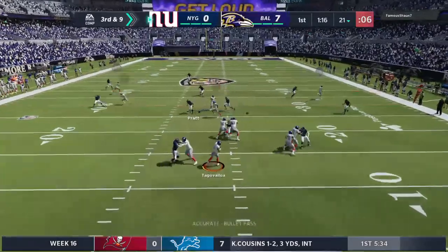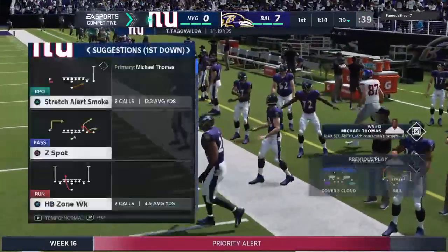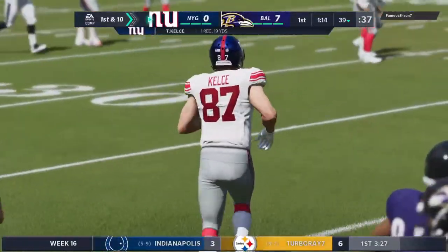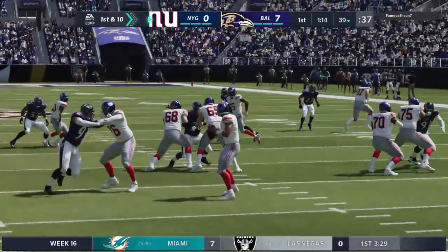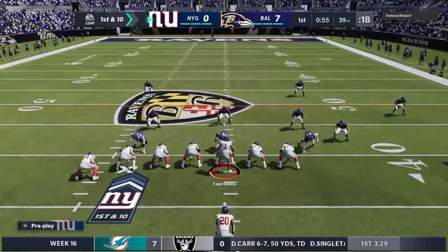From the gun, it's Tua. Good ball. And it's complete to Kelsey. He's got this almost to the 40 before going out. They call it a gain of 19, and it moves the chains. So from the 39 now, they'll come up on a 1st and 10.